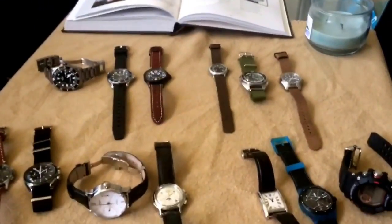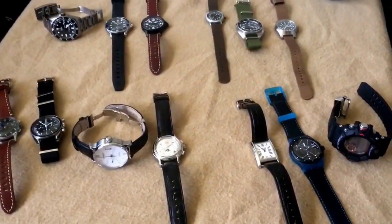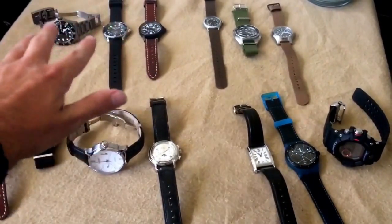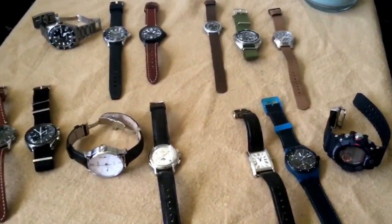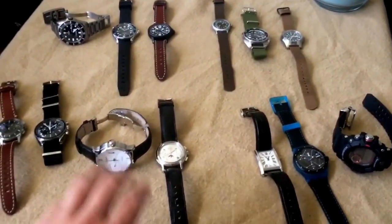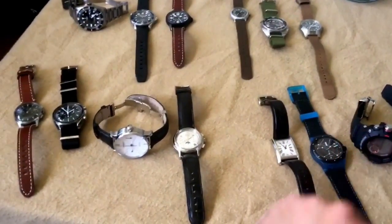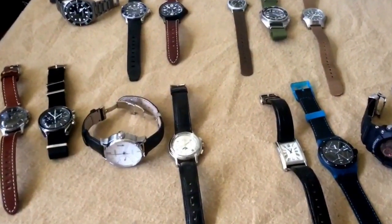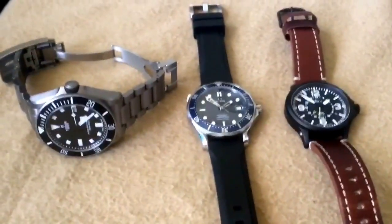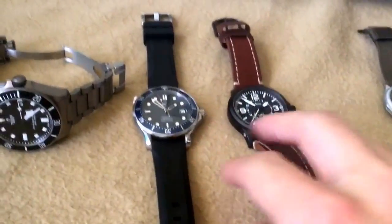Alright, so here we are, everybody. And here's my collection as it stands right now, and I'll break it out into categories, kind of. I've got my diver and work watches up in the top left. I've got the military sub-collection here on the top right, my chronographs on the bottom left, and then the random stuff on the bottom right. So we'll kind of break it down like that. So first and foremost is my divers and work watches, and I've narrowed it down right now to 3.